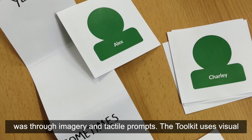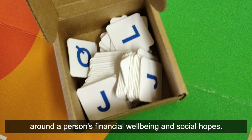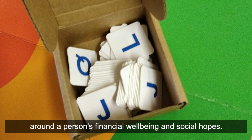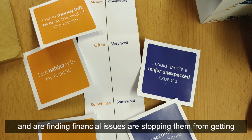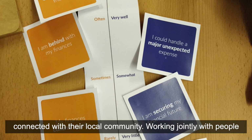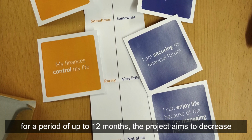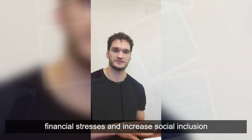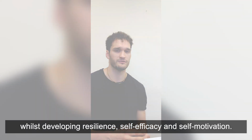The toolkit uses visual prompts to evoke conversations and collect mixed data sets around a person's financial well-being and social hopes. It's for people aged 50 and over who live across South Sheffield and are finding financial issues are stopping them from getting connected with their local community. Working jointly with people for a period of up to 12 months, the project aims to decrease financial stresses and increase social inclusion whilst developing resilience, self-efficacy and self-motivation.